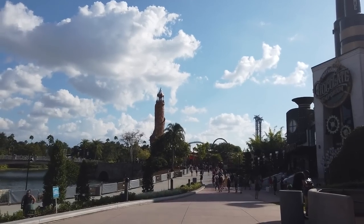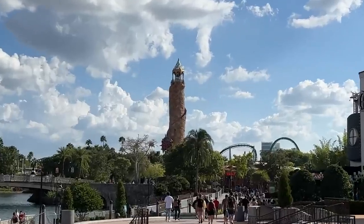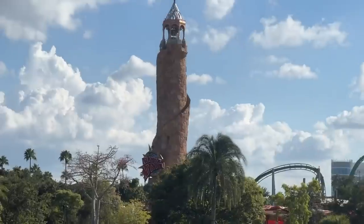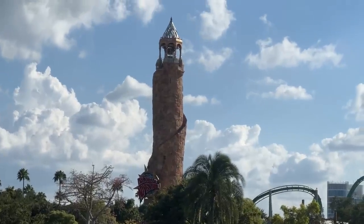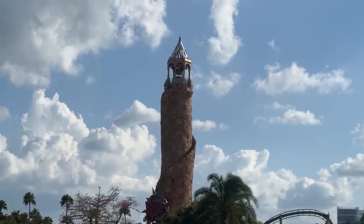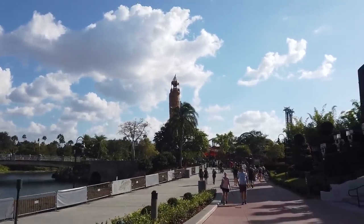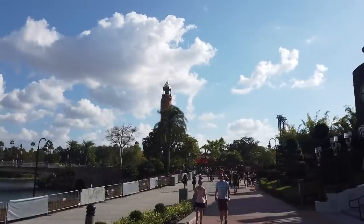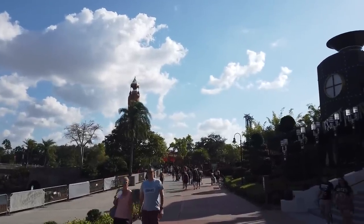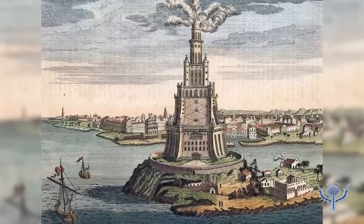As we work our way over to Islands of Adventure, I do want to point out that the lighthouse, which is the symbol of the Islands of Adventure, the theme of this park is that each different land is a different island. That's why Marvel is Marvel Superhero Island, Toon is Toon Lagoon, you had the Lost Continent, you had Jurassic Park, which you probably know takes place on an island, but that's the theme. The lighthouse here was modeled after the Lighthouse of Alexandria, which is one of the Seven Wonders of the World.